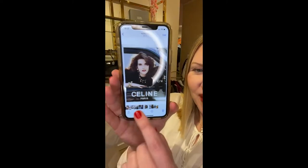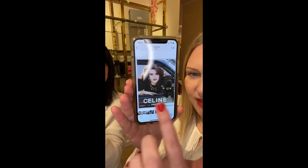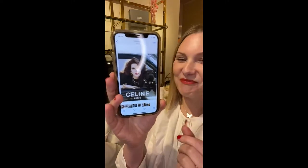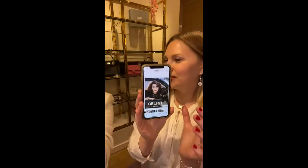So there's a model. She's wearing a full set, so that's a necklace, a bracelet. She also has earrings, and then a dog. I love the dog. It's like a Sharpie. Oh my gosh! But yes, just have a look how stunning this is, and to come across this piece, this is so rare. It's like something you want to have and to keep.